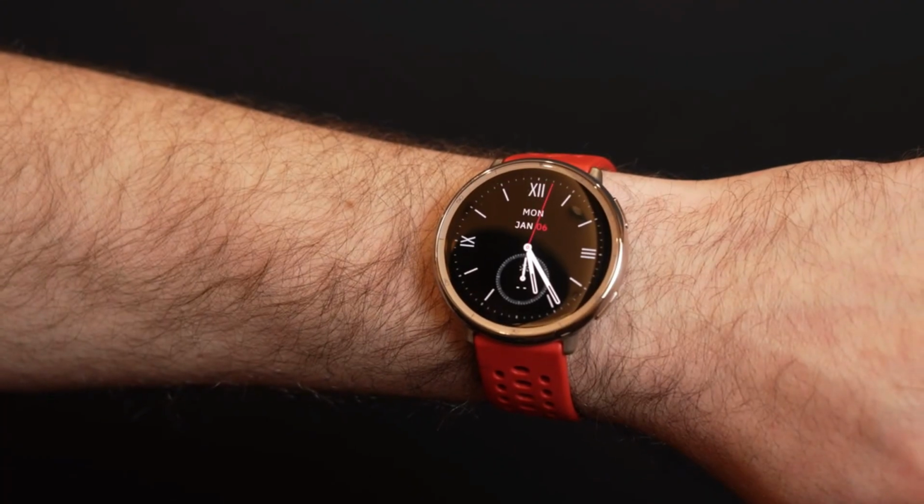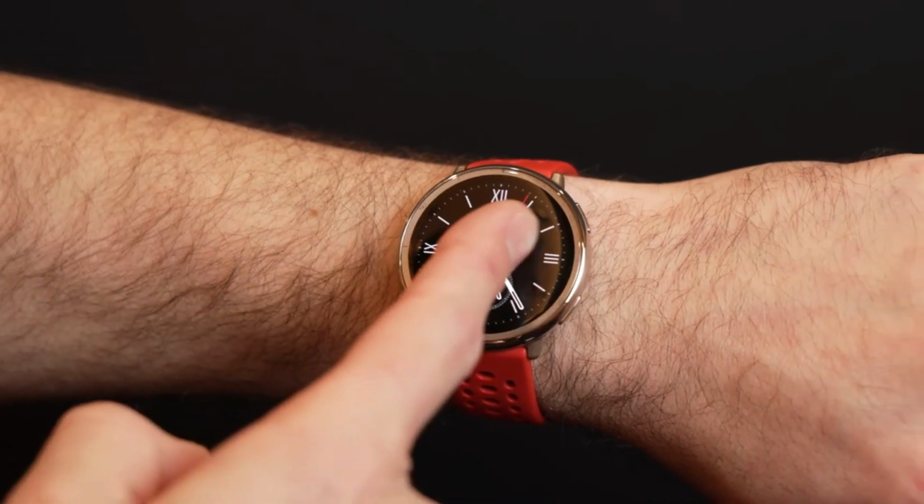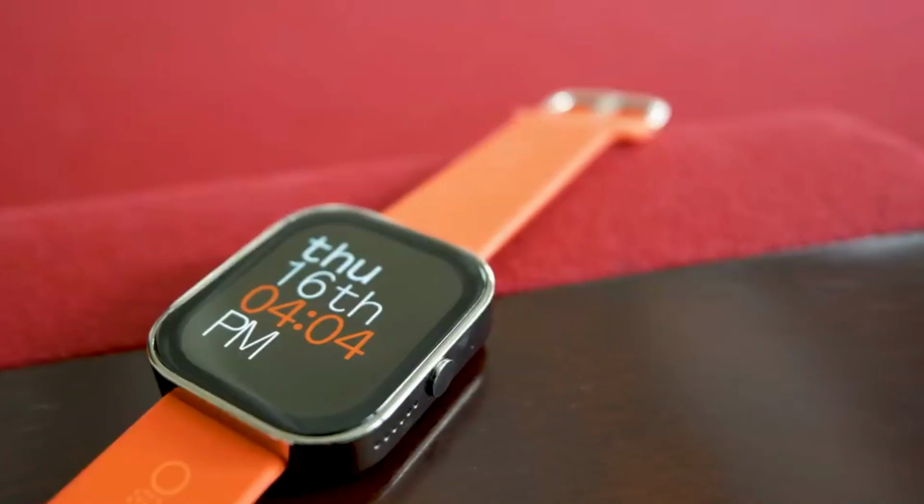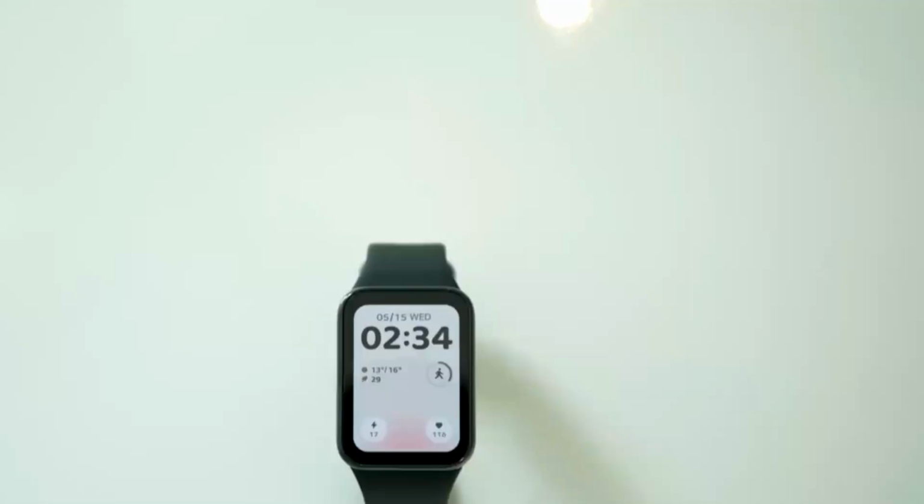At the end of the day, these budget smartwatches prove something important. You don't need to overspend. You don't need $300 or $400 for a watch that looks good, tracks your health, and lasts more than a day on battery.